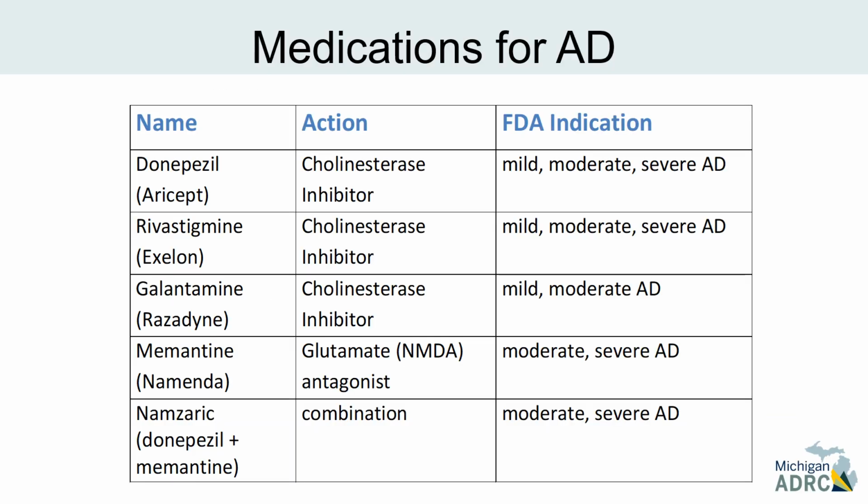Again, referring back to the FDA-approved medications that work on altered neurotransmitters in Alzheimer's dementia, when individuals are at the moderate or severe stage of Alzheimer's disease, they may be candidates for the glutamatergic-based therapy known as memantine. How does this drug work?